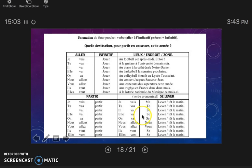Here's a few more examples to remind you that, again, we're going to conjugate the verb aller in any of these forms and add an infinitive. Notice how jouer, just like aller, often has an à at the end. So I'm going to play. Je vais partir, I'm going to leave. And even with pronominal verbs meaning reflexive, so je vais me lever tôt le matin, I am going to wake myself up early in the morning. Notice how I don't need in the morning, just the morning.